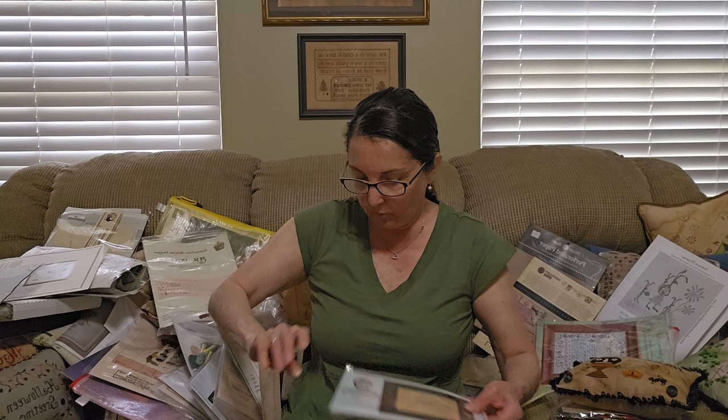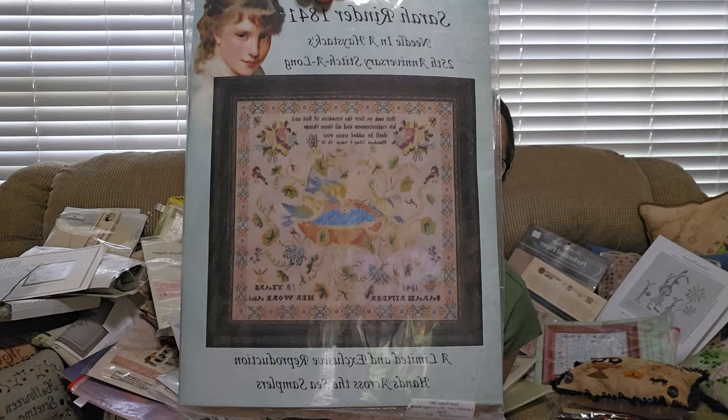And one more is the limited exclusive reproduction from Needle in the Haystack. And this is Sarah Rinder, which of course I will do because I just love the bird bath.